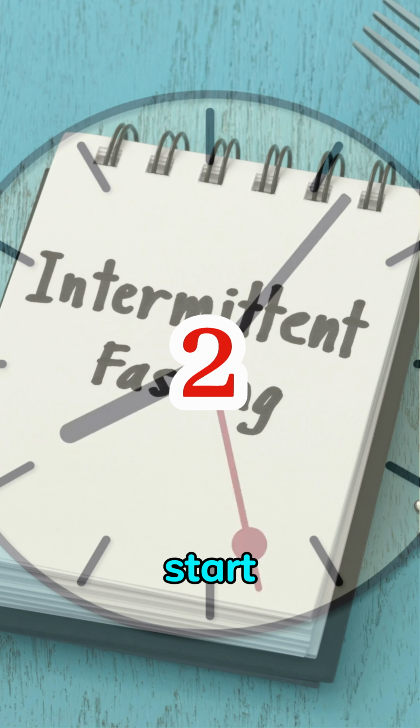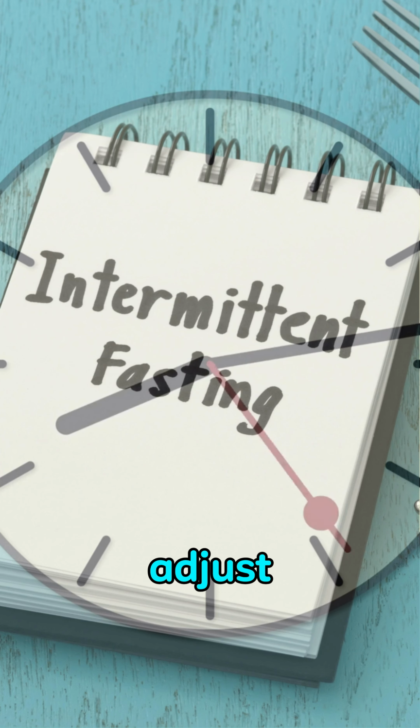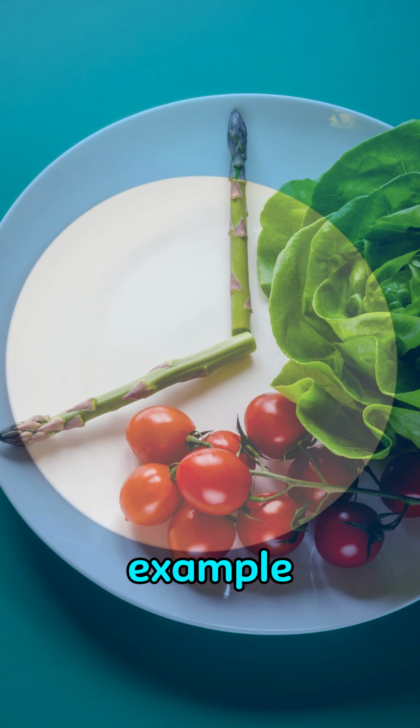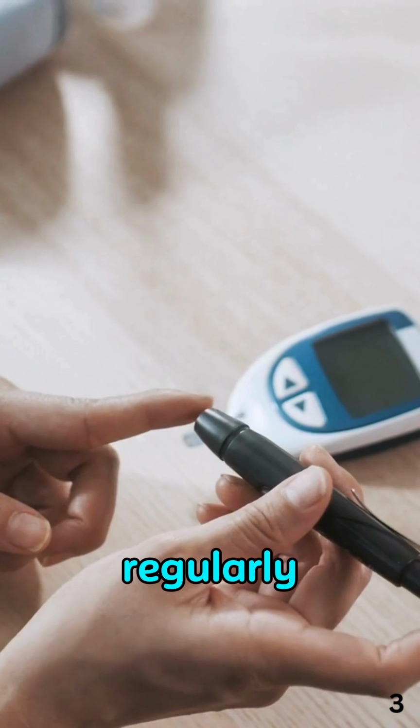2. Start gradually. Easing into intermittent fasting can help your body adjust and reduce the risk of hypoglycemia, low blood sugar. Begin with shorter fasting periods, for example 12 hours, and gradually increase to longer periods, for example 16 hours, as you become more comfortable. 3. Monitor blood sugar levels regularly.